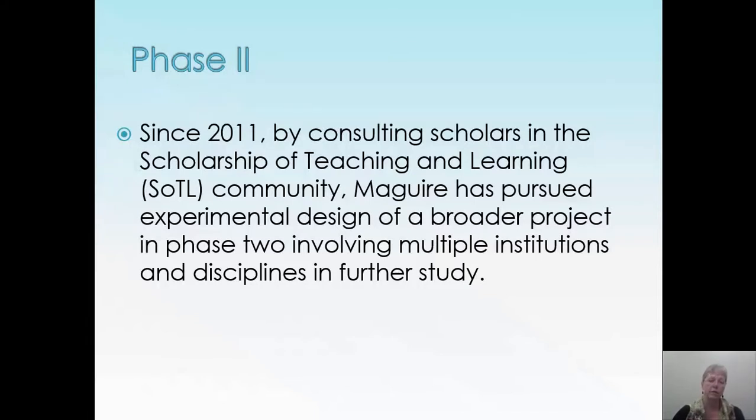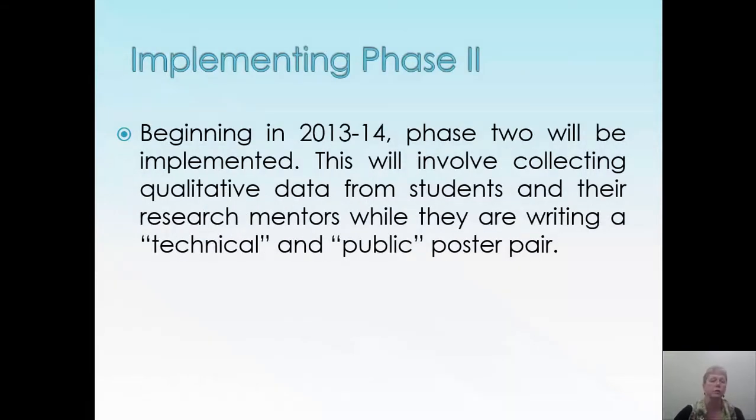Well, since 2011, I've done quite a bit of work trying to learn more about the scholarship of teaching and learning, and to develop this into a genuine SOTL project. And that's kind of where we are now as we're embarking on phase 2 in the dual poster study. We're looking for additional institutions to support this work and to broaden the database that we have to work with. We're also looking for additional disciplines. So if you don't happen to be a chemist or a biologist, that's great. We'd still love to have you join us in doing this.